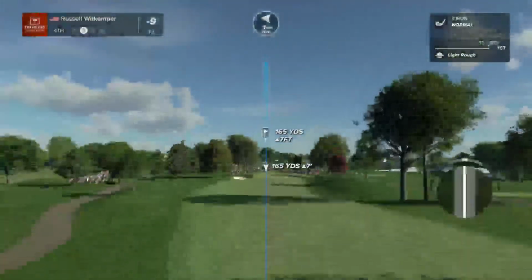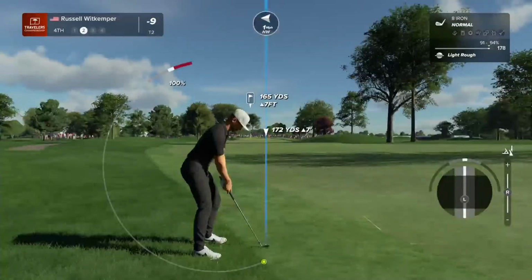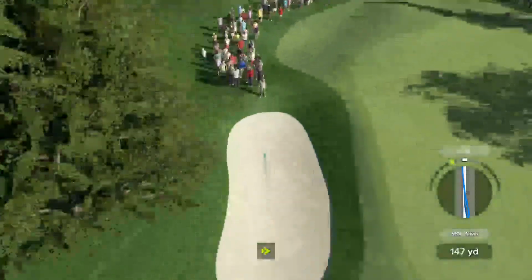No point hanging on to that one. You didn't hit your best there. Standing up over this one after a bunch of birdies. It's a good start to the day. Let's hope they can keep up the good form. And choosing the 8-iron here.